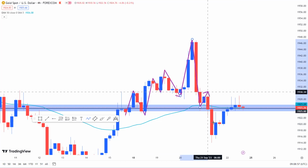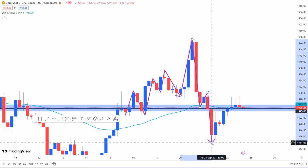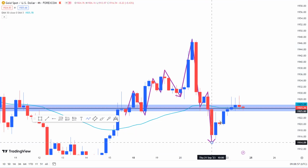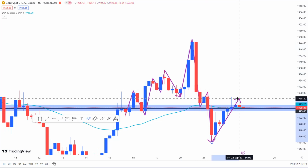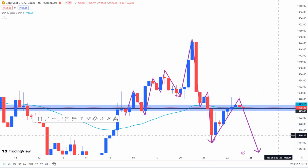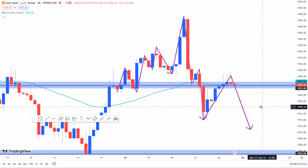And then right about here, we can clearly see price has now pointed us to this swing low, being the lower low. And then this looking like a potential lower high for price to continue in the bearish move to the downside. So guys, we have the weekly time frame in the bearish market structure, the daily time frame in the bearish market structure, the 4-hourly time frame also in the bearish market structure.